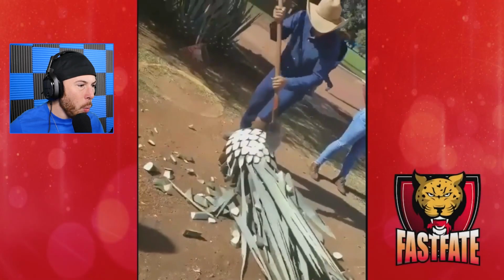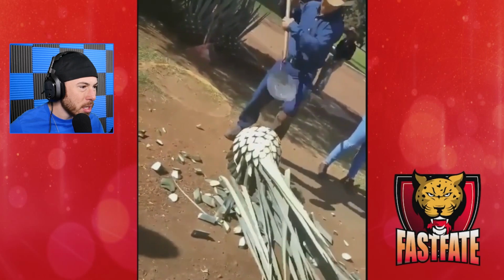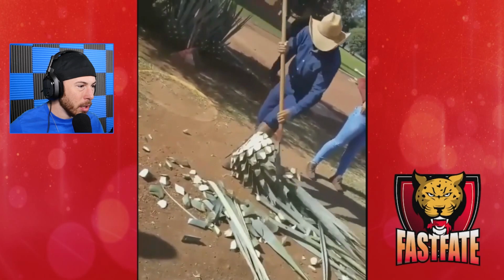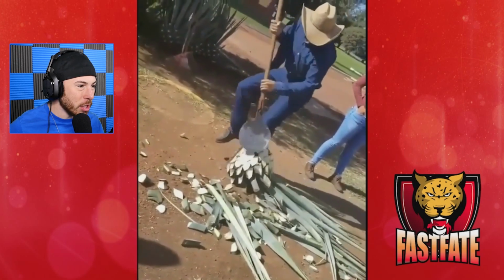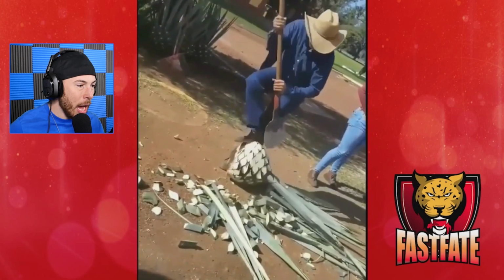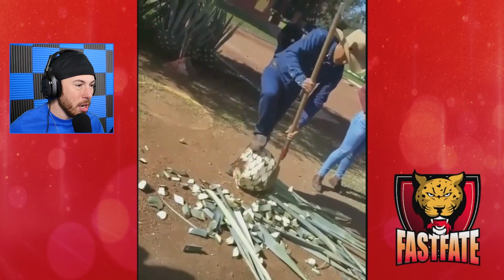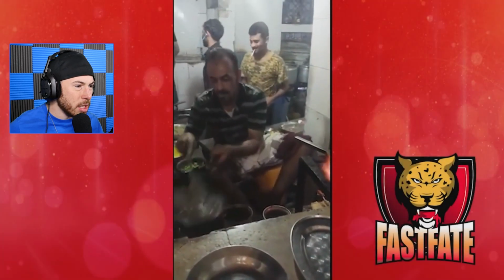Ever wondered how they make tequila? Whoa. It's from this plant. What is this? This is the plant they make tequila from, apparently. What? How is that a tequila plant? What did he just... It's a shovel. He's just chopping this thing up into little pieces. I don't even know what's going on, to be honest. Is there tequila inside of there? I hope so. What is this?